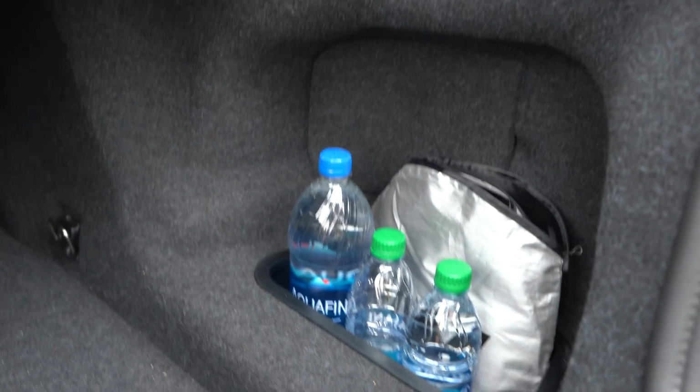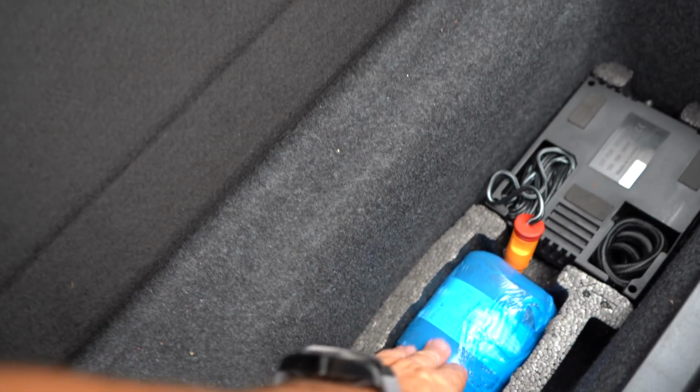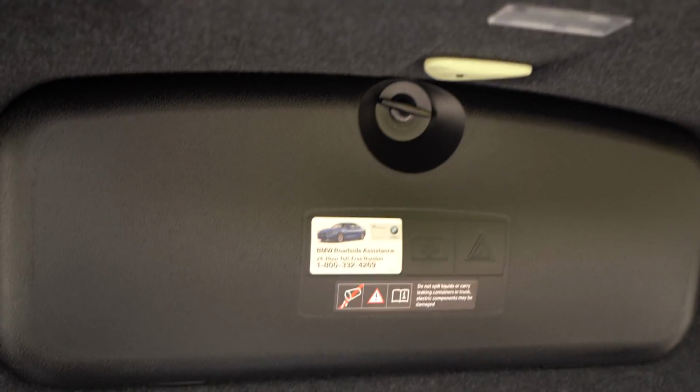sun visor. So the other cool thing is you have this nice little area for hiding stuff or whatever, but it also comes with this pump for your tires, which is kind of a cool feature as well, that it has that with the car. You can also brace down things. You have the ski hole there as well, pretty traditional for long body sedans.